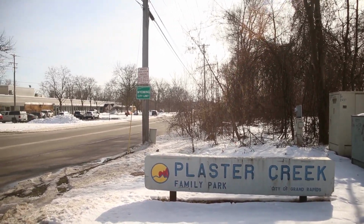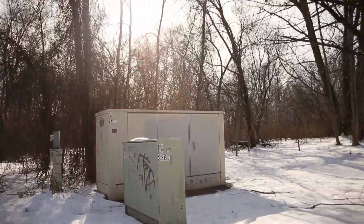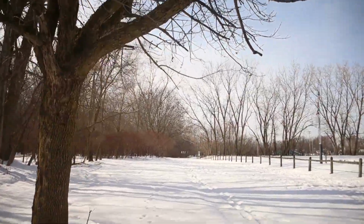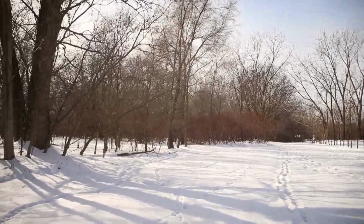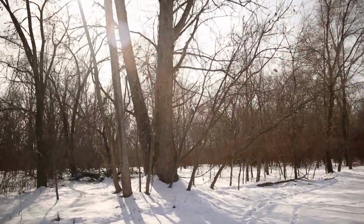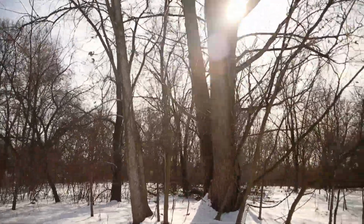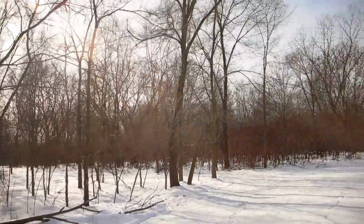Hello everybody, and today is Monday, February 6th, and we are just here at the Plaster Creek Park on the border between Grand Rapids and Wyoming, Michigan. This is the location just a little bit to the west of where we were last on Plaster Creek. And we're going to be heading to the west at first.